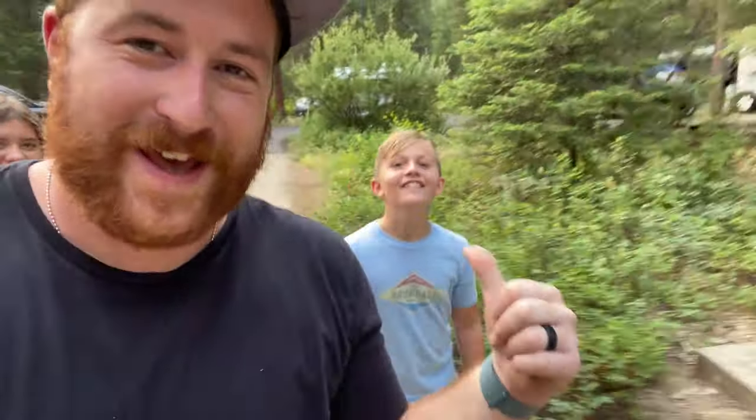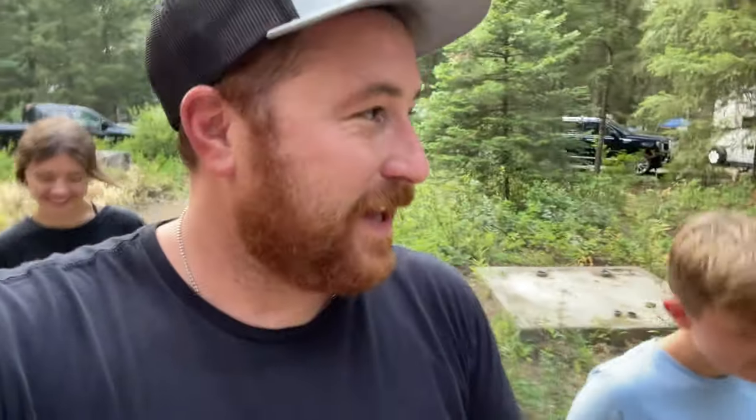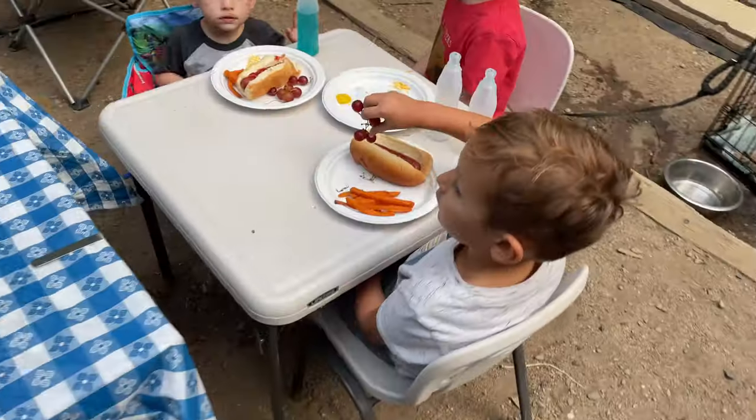Okay, so the tent is pitched. And now we're going to the bathroom because I've been holding it for like three or four hours. My nephew Jay is leading us to the bathroom because we have no idea where it's at. But when we get back, we're gonna have some brats and we'll give you a tour of our new tent.